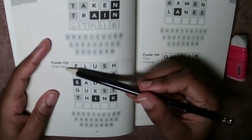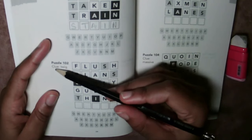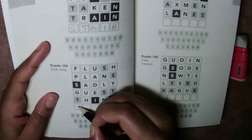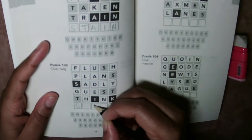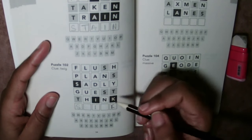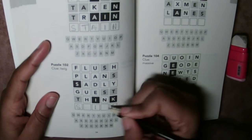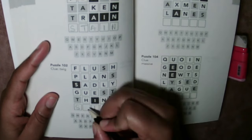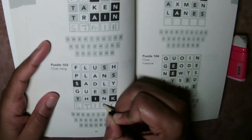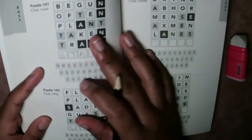And now, this puzzle, our clue is twig, and we have an S in the first position, an I in the third, and a K in the fifth. It also has a T, so I think this must be stick. We're allowed a C as well, so T here, C here, the stick.